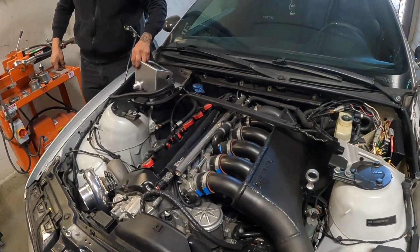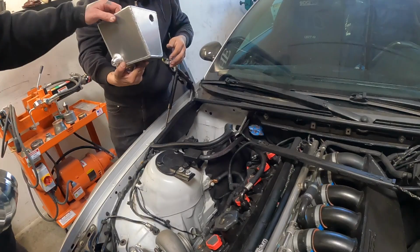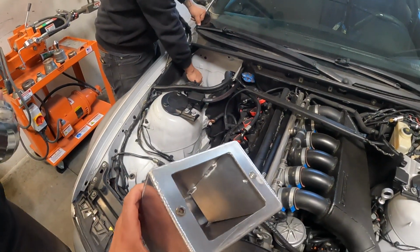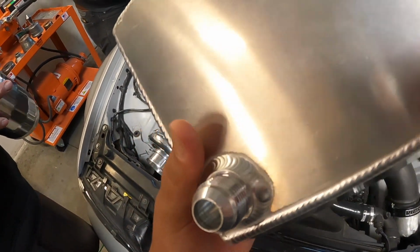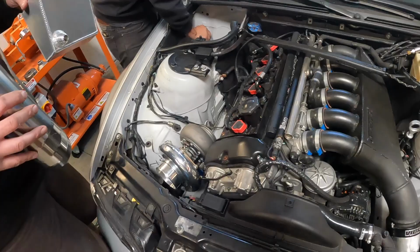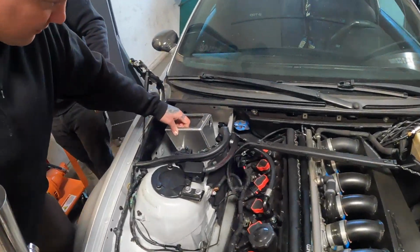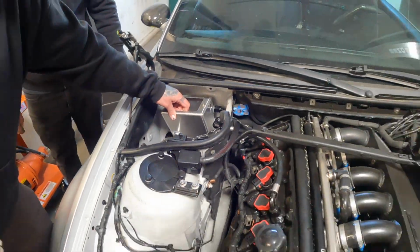Right now we're mounting the catch can. Very nice. Came out alright or what? Yeah, dude, it came out really nice. Let me see this. Little baffle goes in there, but beautiful. Dimes on dimes. The sick part is that it matches up right with the... oh, beautiful, dude. You don't have to change the line. Yeah, exactly. The lines are already fitted.